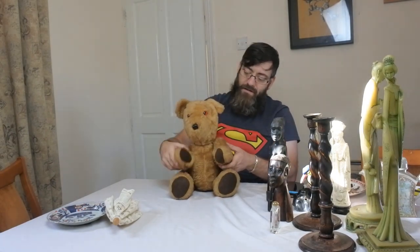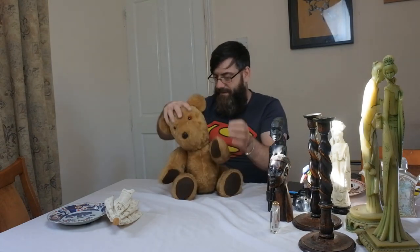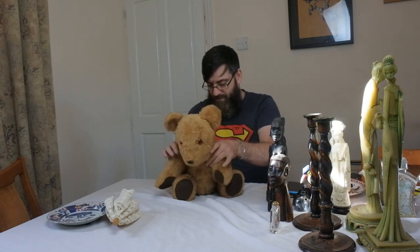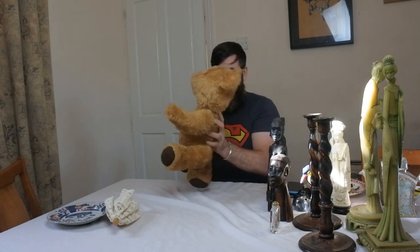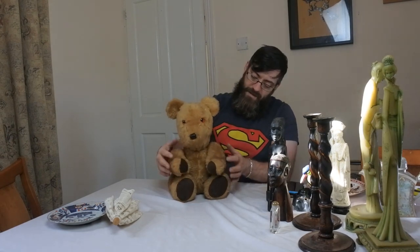Teddy bear is vintage. It's not stuffed with straw or anything like that. There's normal stuff in. All the limbs move, you know. All the legs. Don't know who he's by. There's no marks or names or anything on him or tags. But he came in. I've had a couple of vintage teddy bears. This one was sat on a shelf, come in. I think it cost me £4 with the umbrella.